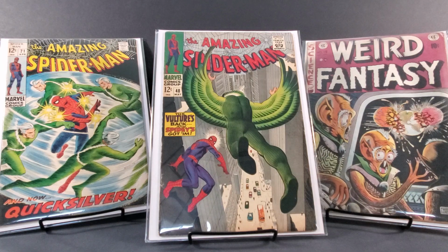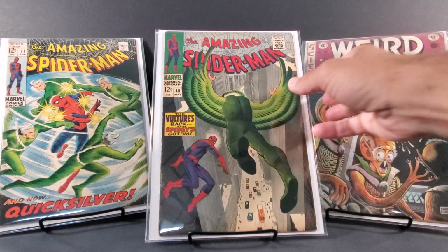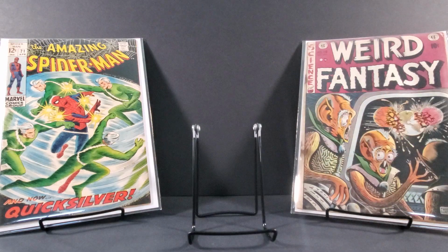This is, I think, the first appearance of the second Vulture. But again, I think I paid like 30 bucks for it. Crazy. I don't think they're going for that today. Amazing how quickly the market has exploded in the past 12 to 14 months.